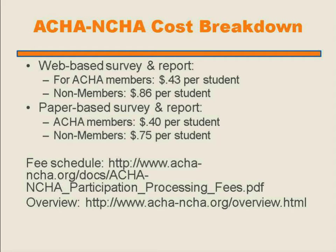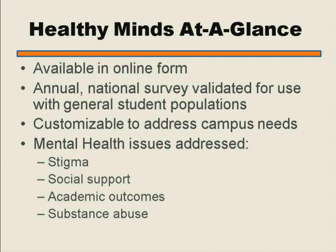The other survey, the Healthy Minds Survey, is specifically available in online form. And it's another national survey. It has been validated with general student populations. It does have some level of research to support it. It can be customized to some extent to meet specific campus needs, and it does have a particular scale or subsection for mental health. Some of the issues it collects information on are stigma, social support, academic outcomes, and substance abuse.